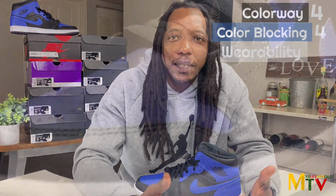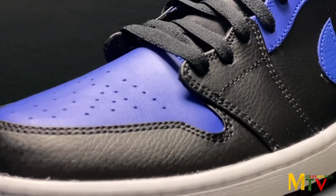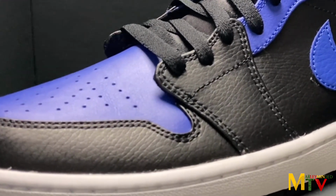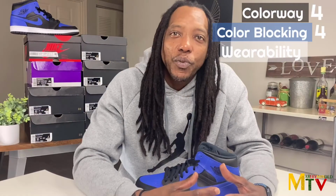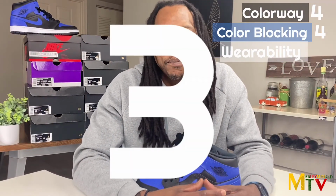Now for wearability, these shoes are not very diverse. They don't have a lot of diversity when it comes to wearing for different outfits and occasions. The black and blue give you a little bit of leeway, but not very versatile. So we're going to give the wearability a 3.